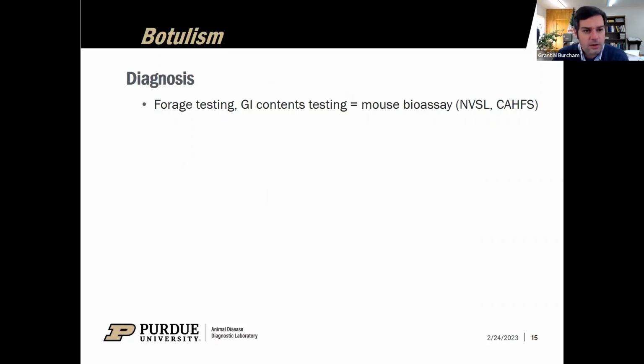Forage testing can occur in botulism. Also, contents of the GI tract we can test. The problem with botulism diagnostics right now in the US is there's only 2 places that perform the test for botulism: the National Vet Services Lab in Ames, Iowa, and then the California Health and Food Safety System. So, boy, the mouse bioassay, it's not a great test. You've got 2 mice. One of them gets botulism vaccine, the other one doesn't. You inject the material into both mice. If the one with the vaccine lives and the one without the vaccine dies, lo and behold, you've got botulism. It's only about 50% effective. It's not a very sensitive test at all.